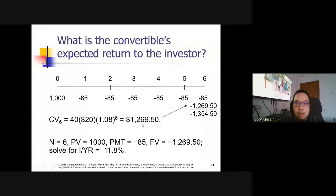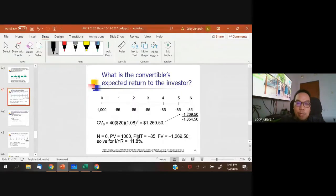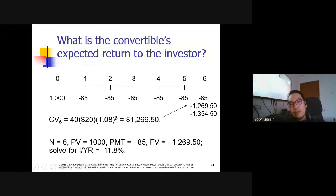Okay, so now we have to find out, what is the conversion value at year six? So again, based on our calculation, this will happen at year six. Based on our secret information, we know that this bond will never last until year 10, because the company will redeem or recall the bond when the conversion value exceeds 1200. And we know that this will happen at year six.